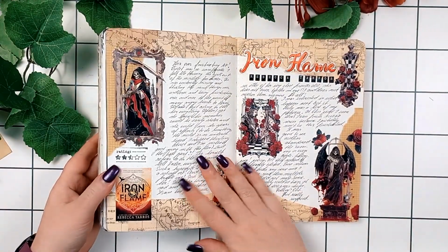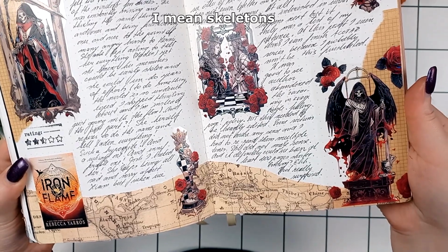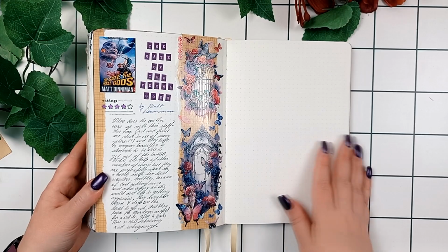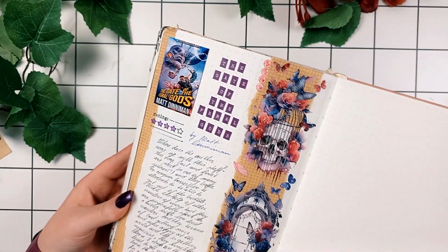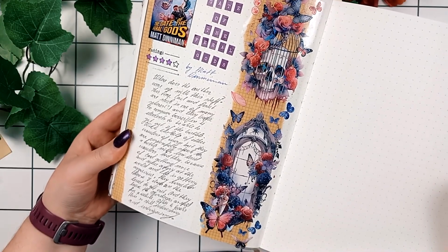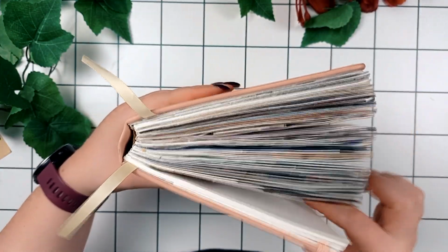Same with this one. The map washi tape looks so good, and the skulls, I love them so much. The last page was very low effort, but still looking nice, and I am really happy with how all of these pages turned out. And yes, I can't even close this journal anymore, it's so chunky.